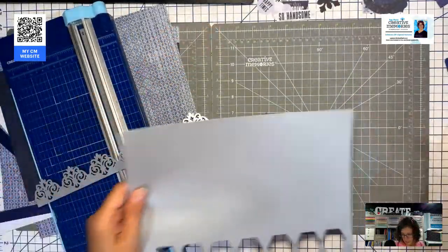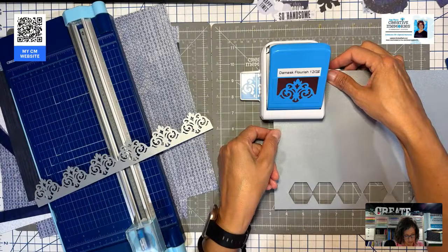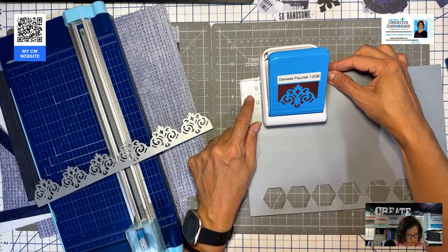All right, let's get through this next one too. Let's get them both punched out. Lining up my edge with that black line on the front, and then lining up what I punched on the tray.